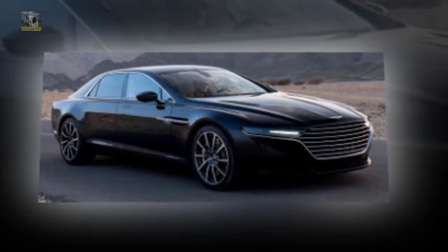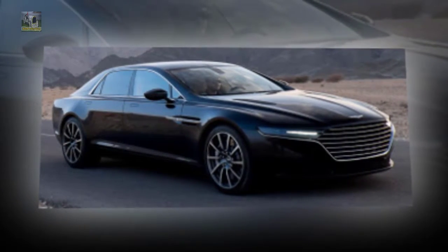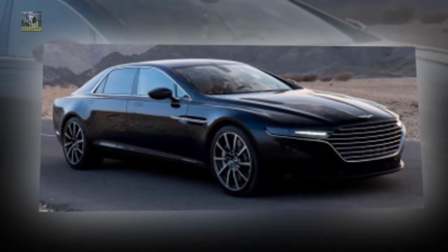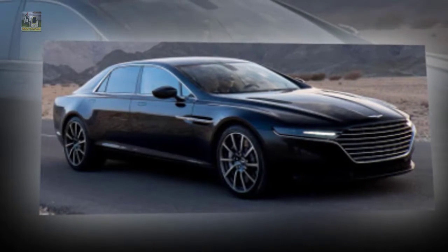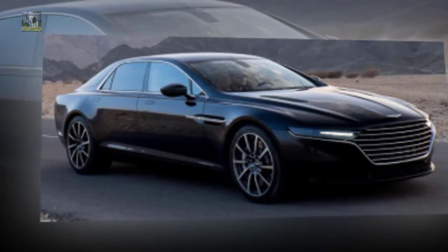It offers a 6-liter V12. The brand new engine of the 2020 Aston Martin Rapide can achieve approximately 801,000 HP. The entire energy of this engine will offer 550 HP. And the electric will go up to 200 kilometers.